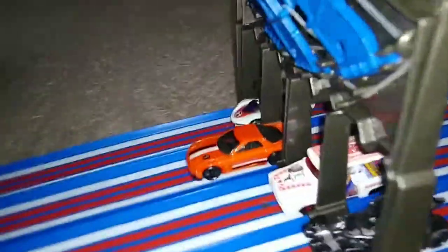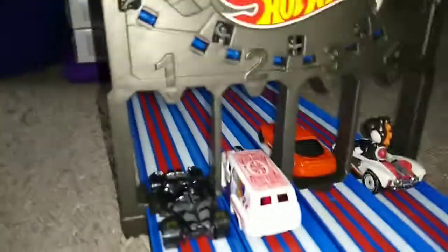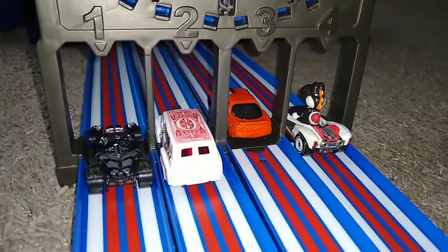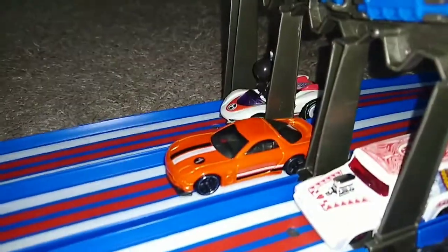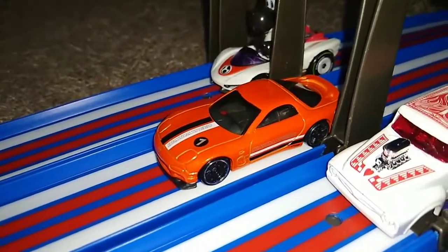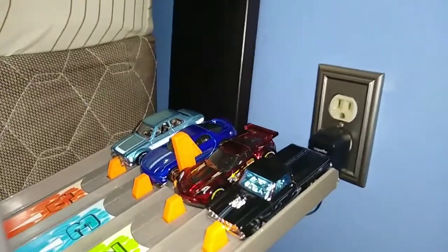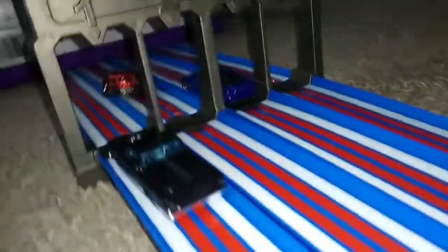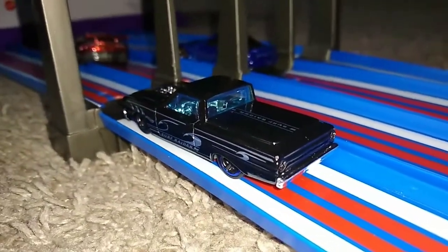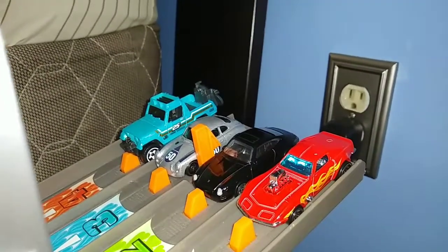Lane 3, and it goes to, and by the way, look at how all of these just stopped right in the middle. That is interesting in of itself. Anyway, the 1995 Mazda RX-7 gets the win. Coming at you with the next 4. The 65 Ford Ranchero gets the win. All right, y'all, next 4.